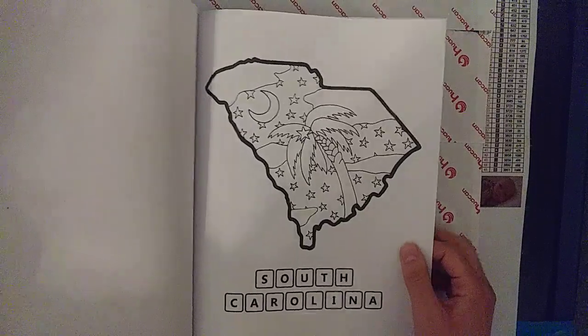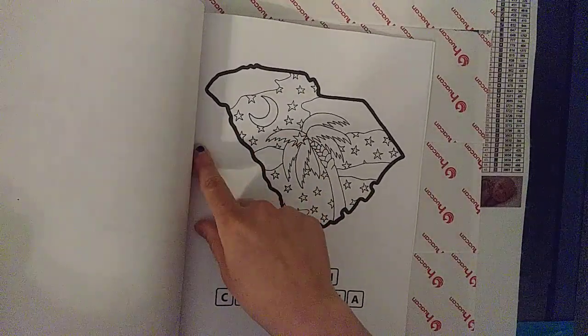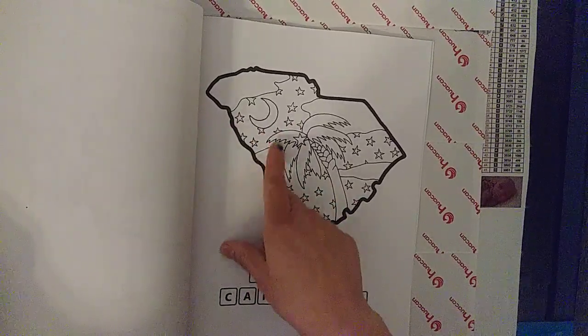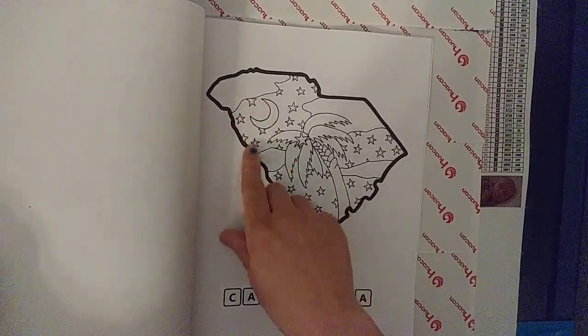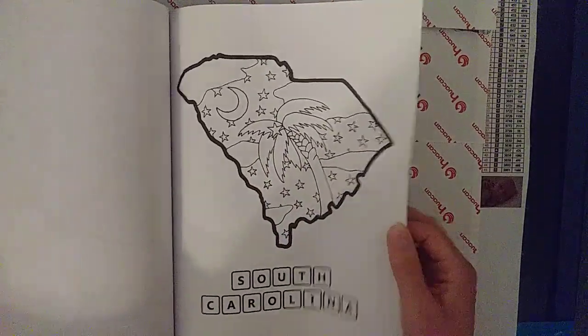Here we have South Carolina, which is the Palmetto State, with the palm tree, and then on their flag and their license plates, they have a palm tree with the moon. So I decided to do this nighttime scene for that.